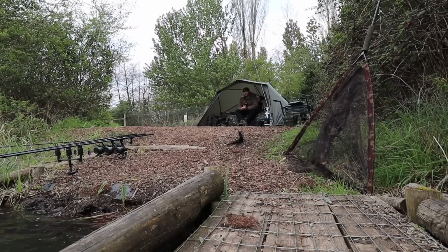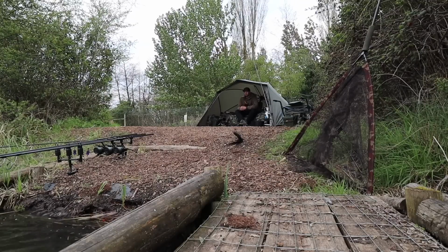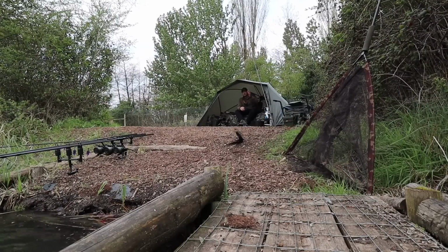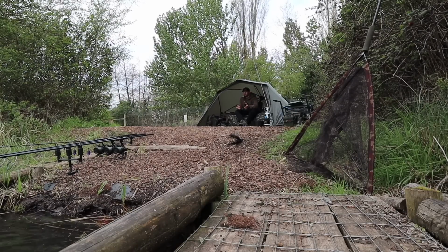Well, Hugh's been gone a few hours and nothing's happened since then, unfortunately, but I have seen a couple of fish show. One of them was just beyond my middle rod, maybe about 20 yards past it, and I've seen one just past the left rod, maybe just a bit more on the other side of the island, but it's definitely been a few fish showing down here, so it looks like we could still be good for a bite.